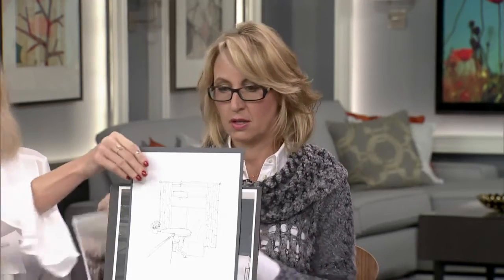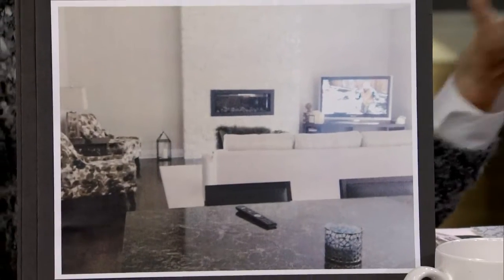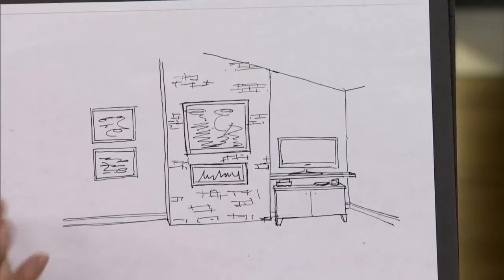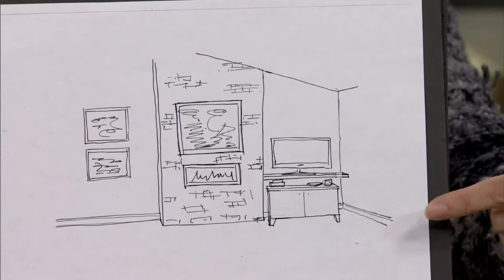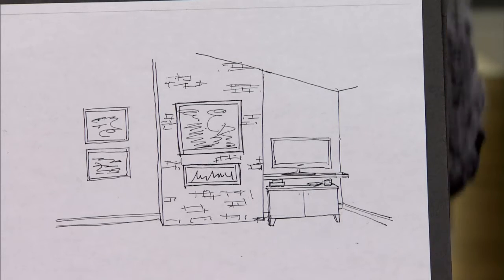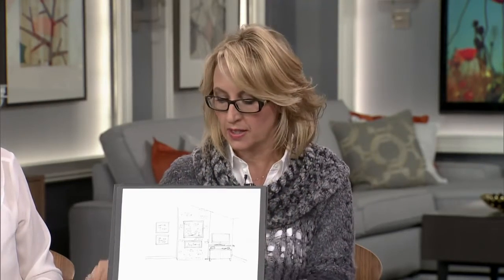Now, the last room is your family room. You've got this beautiful stone wall and space on either side. The first thing I want to do is introduce shelving above your console. Here, I'm on the opposite side. The TV right now is sitting on the console. I'd like to elevate that because the fireplace wall is so tall, you need to bring everything up. So introduce a shelf, it'll allow you to accessorize around that.